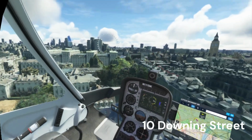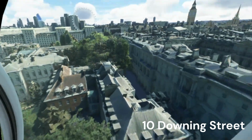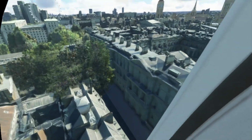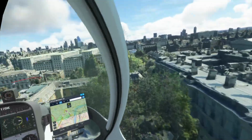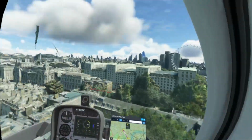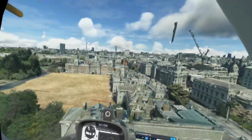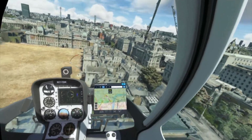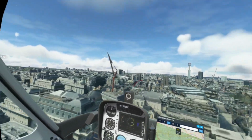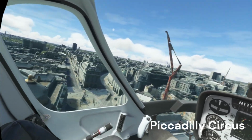Down below us is 10 Downing Street, the residence and offices of the Prime Minister of England. It's actually right below us. I'm so bad at flying. It's a good thing I'm the only one doing the tour, and I'm the only one in the helicopter experiencing the tour, because, yeah, would have been nasty. This is another example of my terrible attention to focal points.